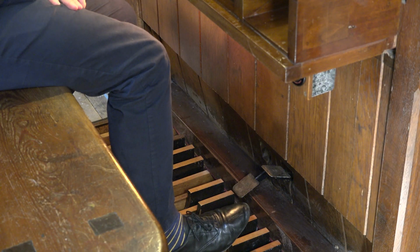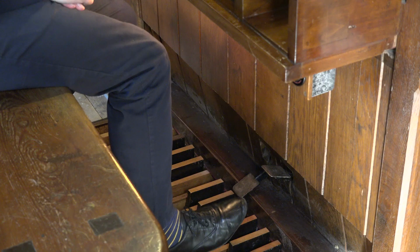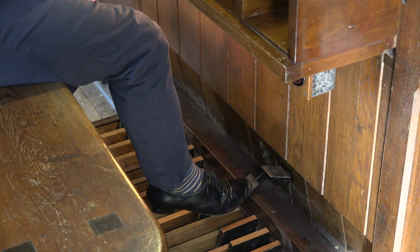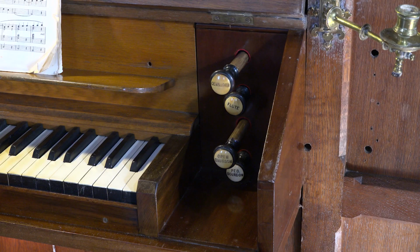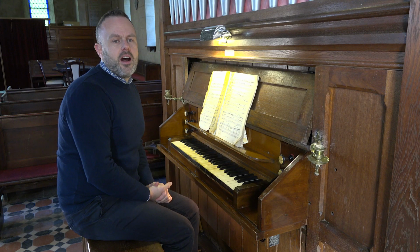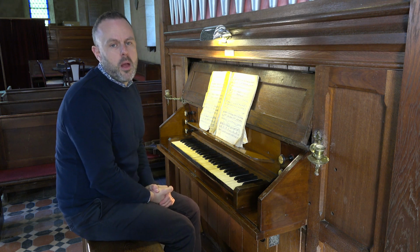There are 2 single acting composition pedals on this organ that draw a selection of the stops in and out. I'm now going to play a piece to demonstrate the organ. It's the Allegro Pomposo by Fred Holloway.